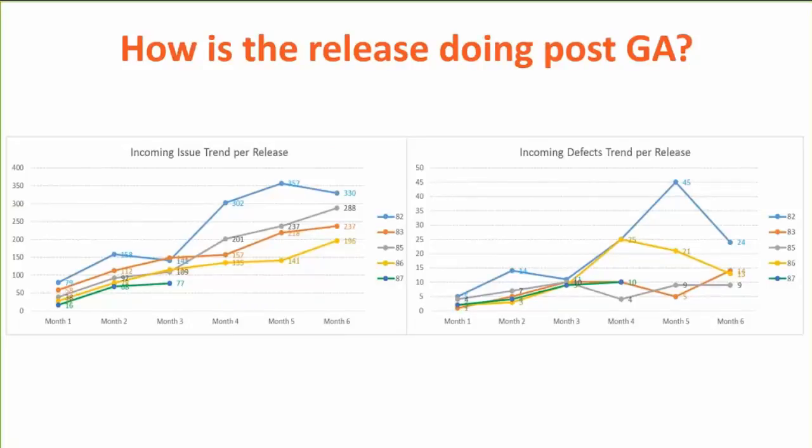Another metric that is worth mentioning at this point is, once a release goes GA, meaning it's available to the general market, how it's faring in terms of the number of issues and defects that are getting reported. There are two graphs you see on the screen. The green line is specifically for 8.7. Compared to all the past releases we have done, 8.7 is doing far better in terms of issues getting reported as well as the number of defects getting reported. This is yet another indicator that the things we have done over the past 3 years, and specifically with 8.7, make 8.7 a very stable and very reliable release.